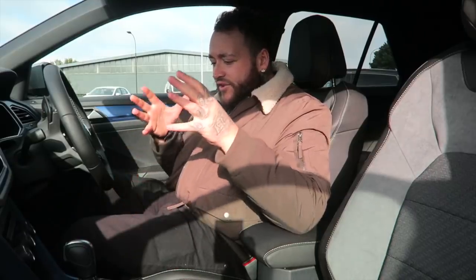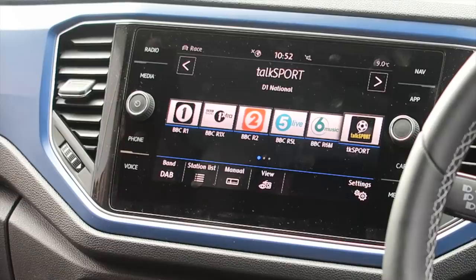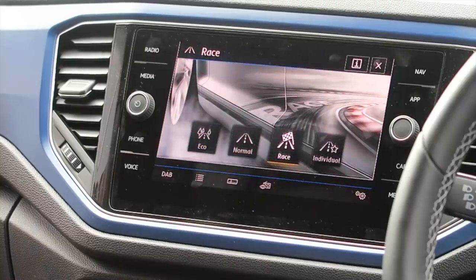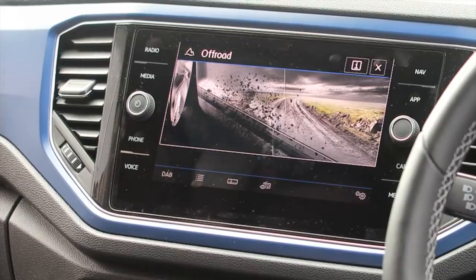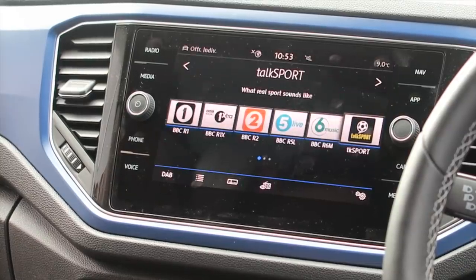Other things to talk about though, you still have the start button from the Golf R, USB, you have, in my opinion, one of the best things they could have put in this thing, which is off-road mode. You can go from snow mode, lovely bit of snow there on the center screen, normal road driving where you can do race, normal, eco mode, you have off-road mode, and you have off-road individual, something the Golf R doesn't come with, but is integrated into the T-Roc.